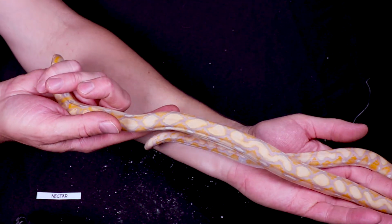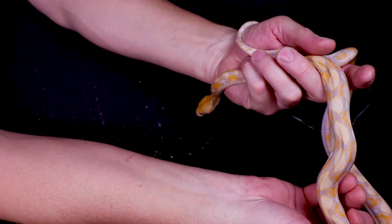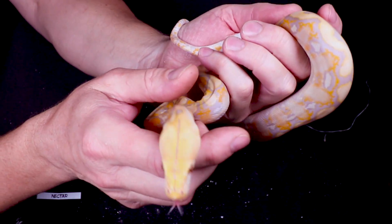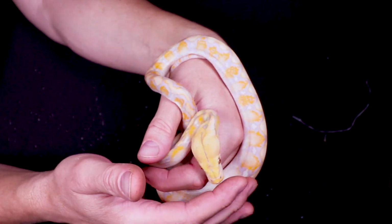But good looking snake. Look at how long he is. Super long. You can't even get it on the camera. Long, skinny snake. That's how retics are, long and skinny. But they're really mellow. Look at how mellow he is. Super mellow, which is pretty awesome.